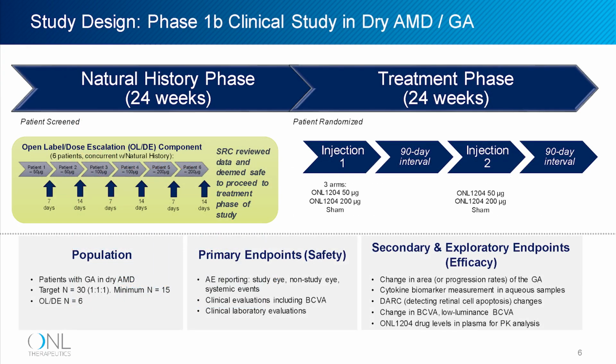Specific to this conference and then with AMD, this is our study design of our phase 1B study. We're looking for 6 months of a natural history. This is a 30-patient study. We're looking at the natural history of the disease. We're also using a number of different exploratory biomarkers. We're doing aqueous taps to be able to assess the inflammatory markers.